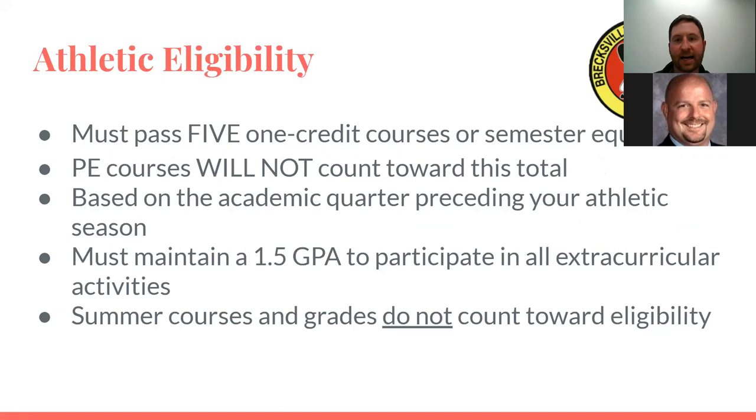Athletic eligibility, just to review: you must be passing 5 1-credit courses or semester equivalents, semester classes, to be eligible. PE courses will not count towards that total. So just be sure if you're in a PE class, that doesn't count towards those 5 classes. The eligibility is based on the academic quarter that precedes your athletic season. So an example might be if I play a spring sport that starts in third quarter, my eligibility for third quarter would be based on my grades and classes from second quarter.